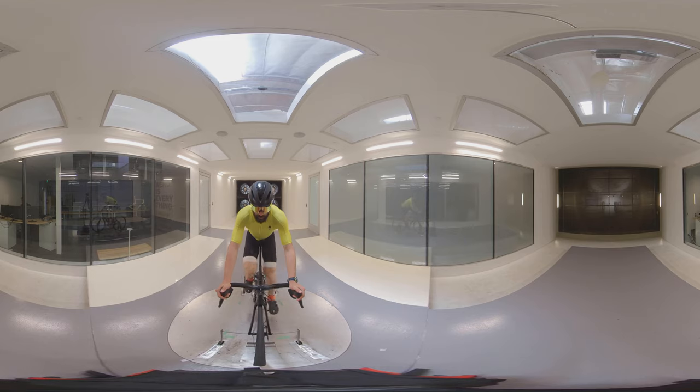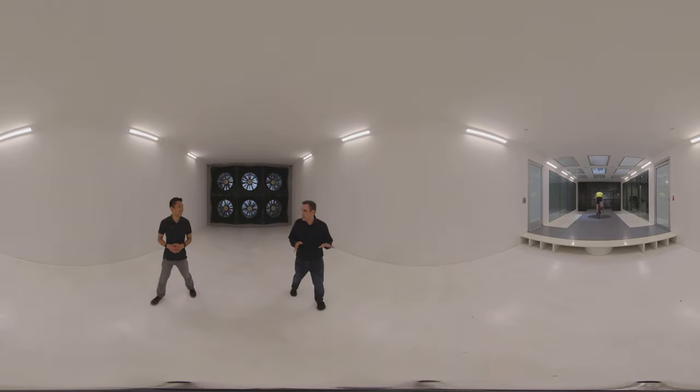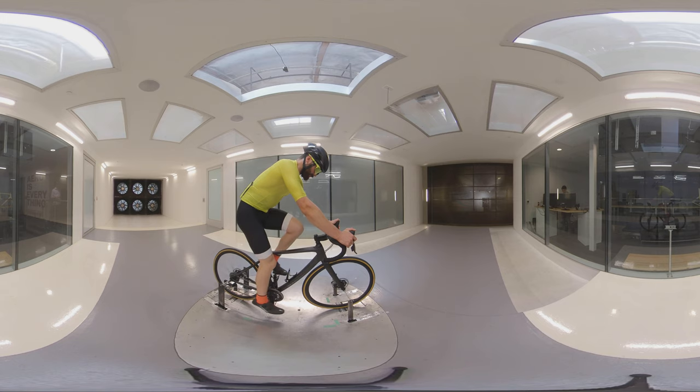What is this place? So this is our very own sport-specific wind tunnel. It's where we test all our bikes and equipment, and we test our Olympians and world champion athletes as well. And what do you measure here? Well, all the crazy shapes that we saw get formed in the Carbon Composites Lab, this is really where we figure out how much of an aerodynamic benefit they actually offer.